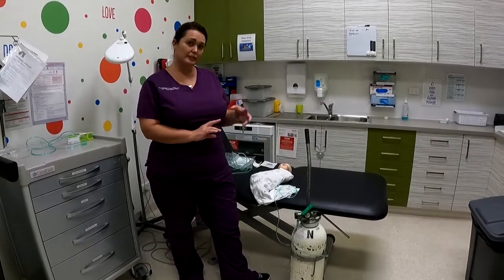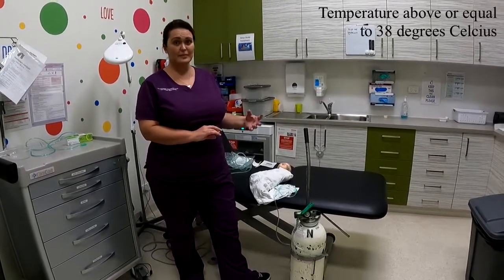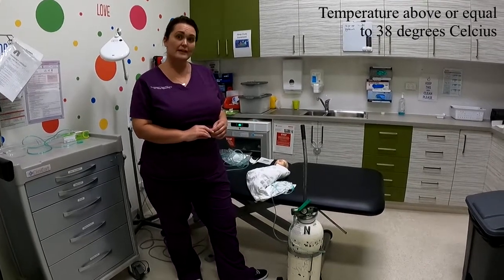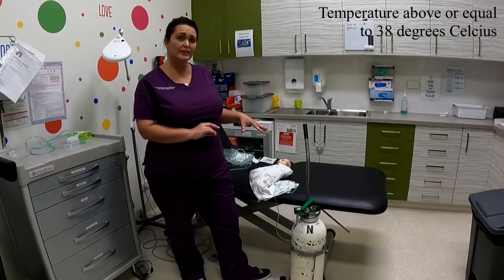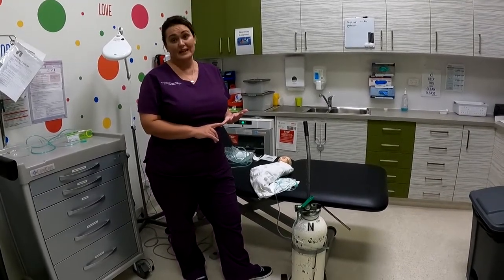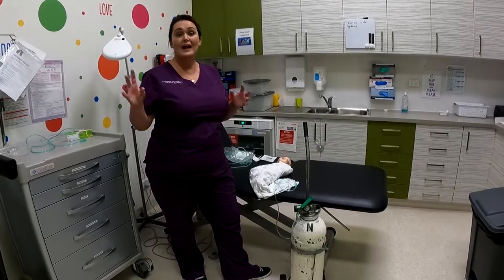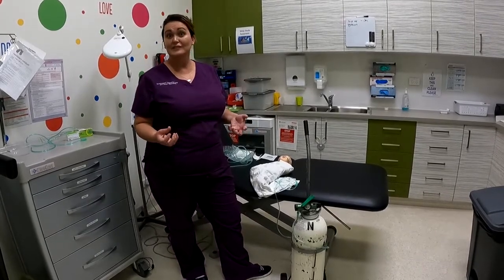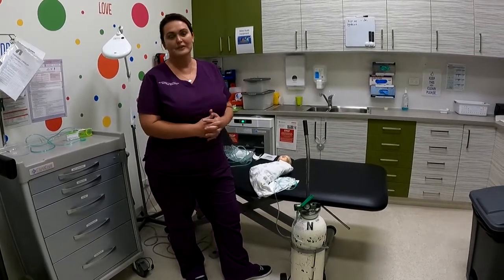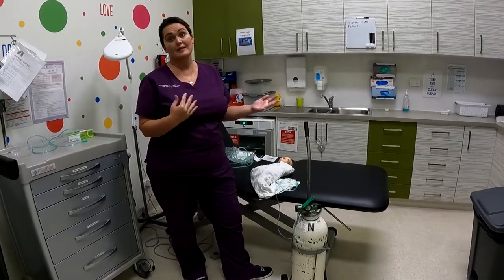Something that absolutely has to be reviewed is a temperature. Any temperature in a baby needs to be urgently looked at. So if your baby was to have a temperature, you need to get them reviewed by your GP. If you can't get in there, take them to hospital. And again, you can always bring them in here to see us. I'm here most days and there's always a doctor here. So you can ring our reception and make an appointment.